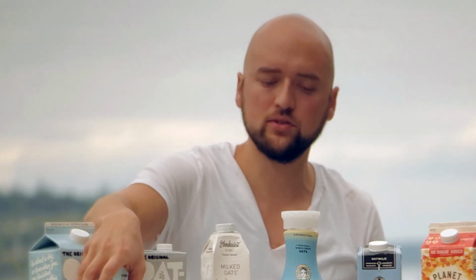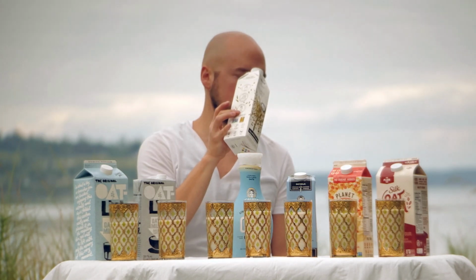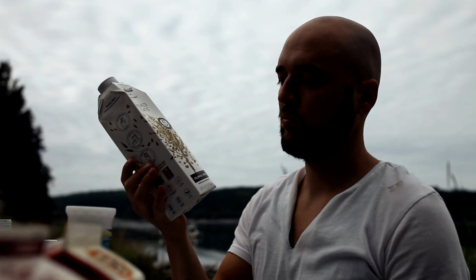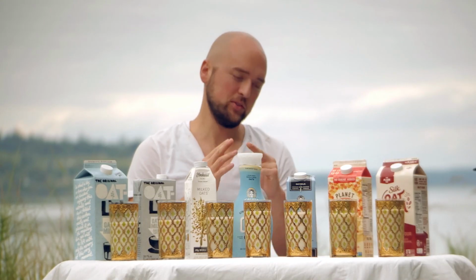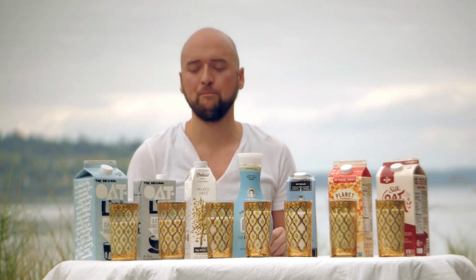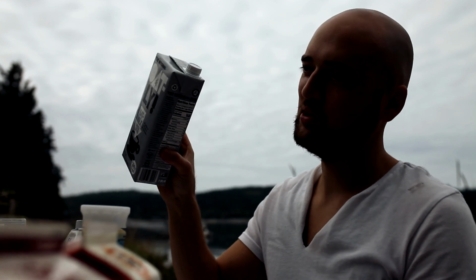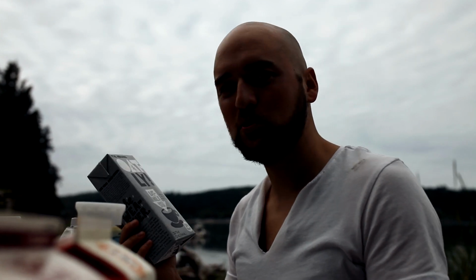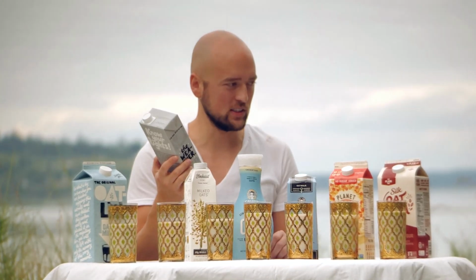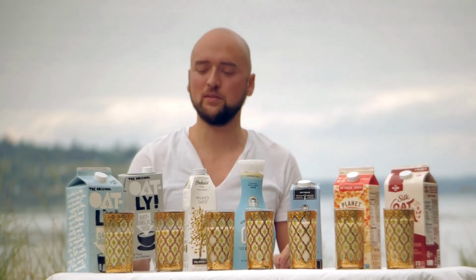And I've made my decision. I'd like to try the Elmhurst without any sugar in it, because when they sweeten it, it kind of takes away from the oat flavor. But between these on the table, if I had to drink any of them standalone, I think it would be this one. The Barista blend Oatly, which is a bit unusual because it's not meant for just drinking straight up, right? You're meant to mix it into drinks.